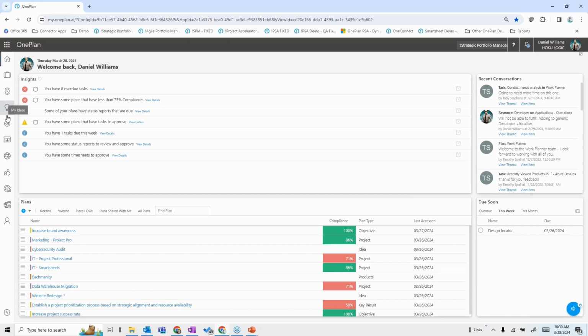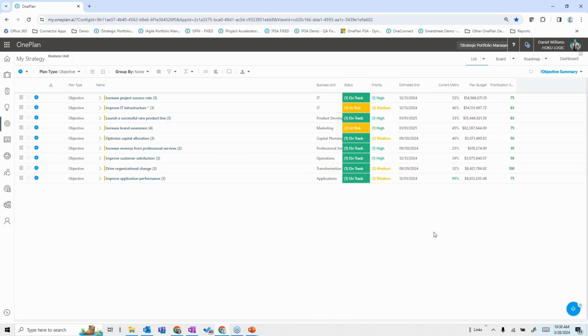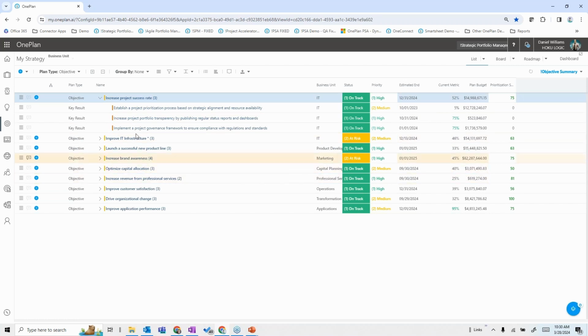Now, we talked about this all starting with strategy, so let me start up front with that. If we are going to have an optimized portfolio that's aligned with strategy, we need to have a strategy in the first place. And OnePlan gives you the ability to define that strategy. Here we have it modeled in an objectives and key results model, or OKR model. As we look through the objectives and key results, you can see we have objectives, and key results associated with them, which are the tangible measures of progress, asking are we achieving progress towards that, or have we achieved that objective?